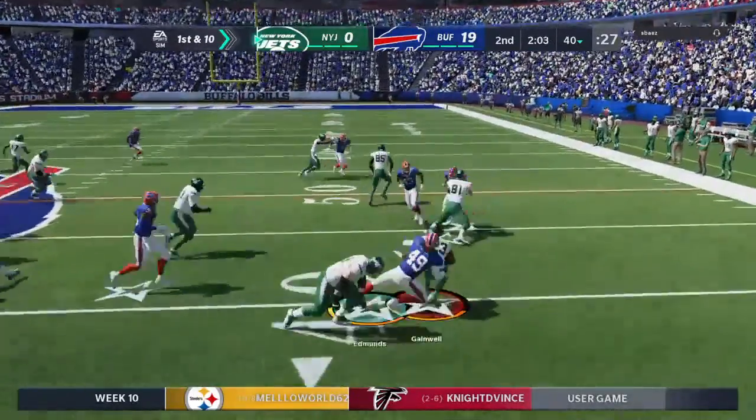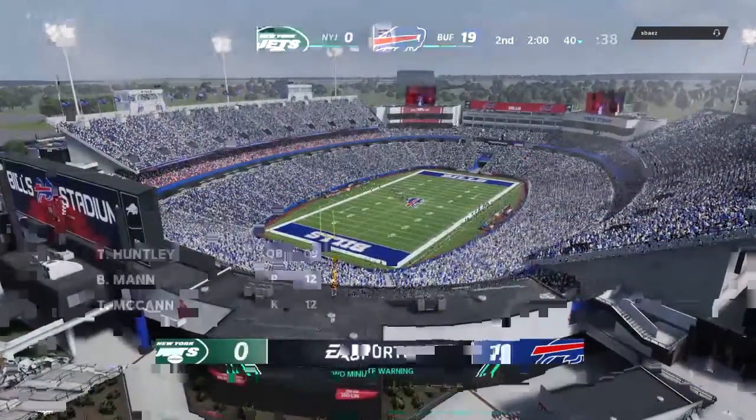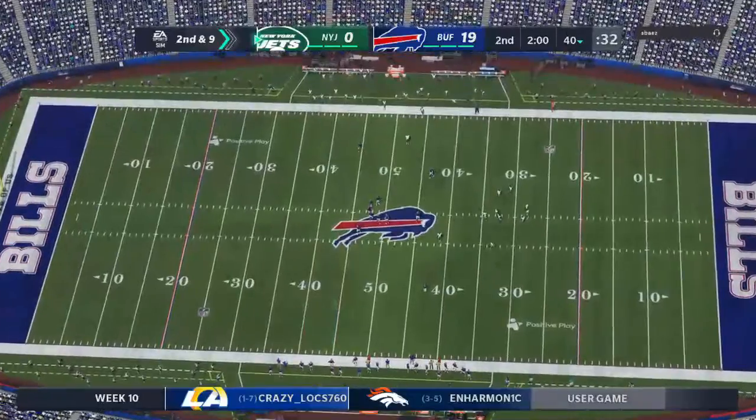Now a handoff looking right. Nowhere to go that time. He maybe got a yard up to the 40. Hit the 2-minute mark in this first half of action. Brings up 2nd and 9 at the 40-yard line.